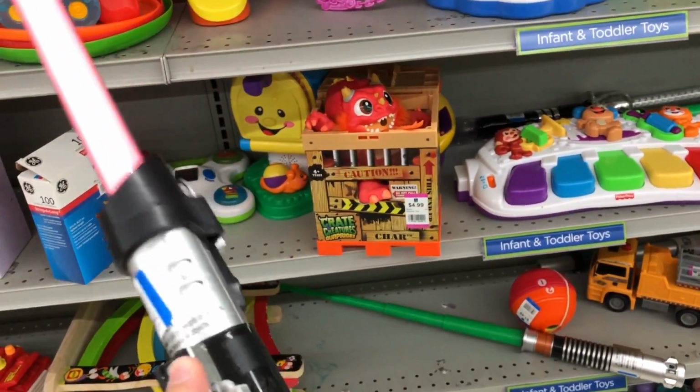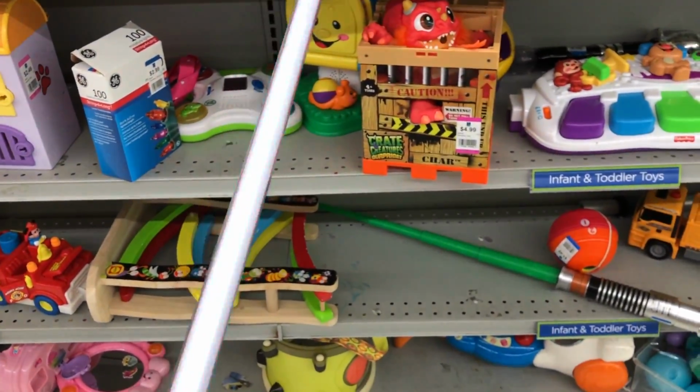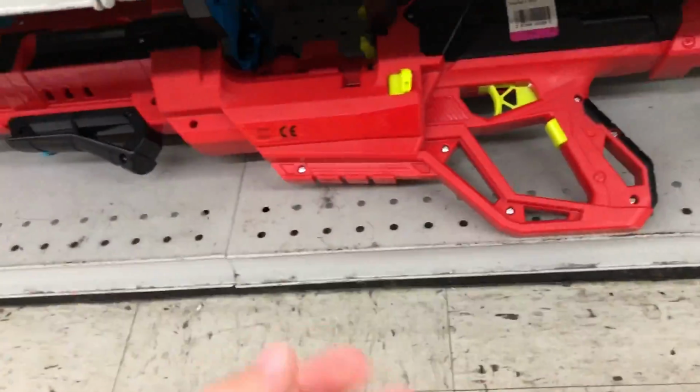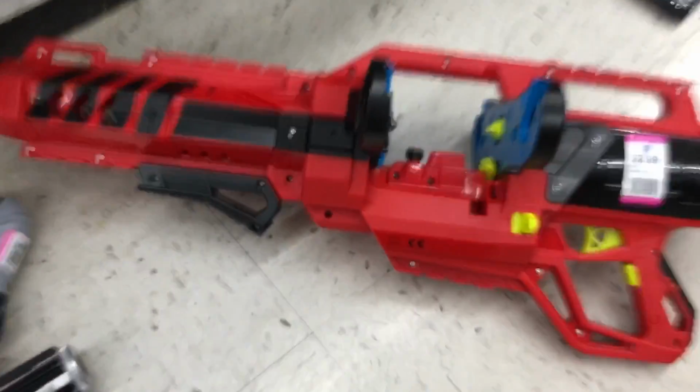Now this is the item I was talking about that I missed at the first store. There was one buried underneath all of the Nerf items. But I was just too excited about that Nemesis, and I was like, I had to get this thing. I gotta get out fast. They're gonna know I got a good deal, you know?